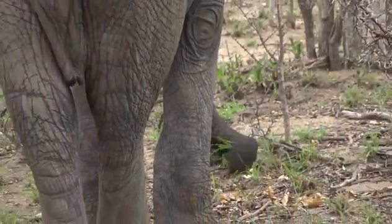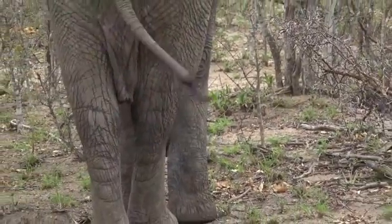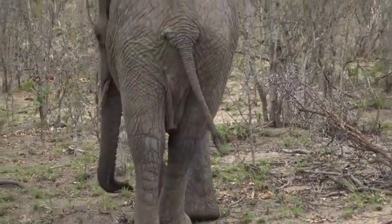Here we go. Madam Elephant, you've found some lovely long pieces of grass to eat. I'm sure you are going to be very happy now.